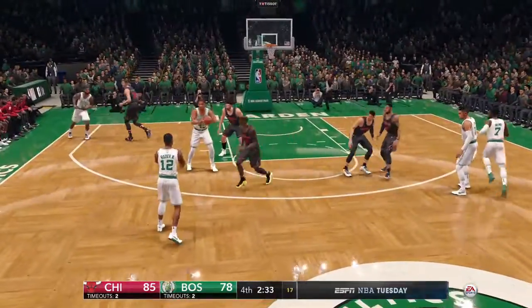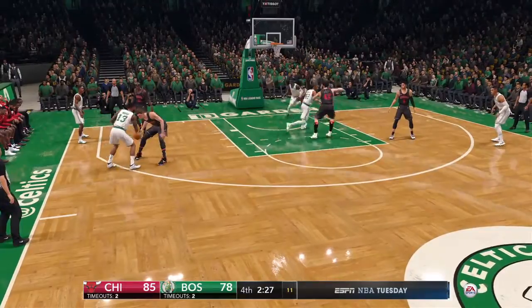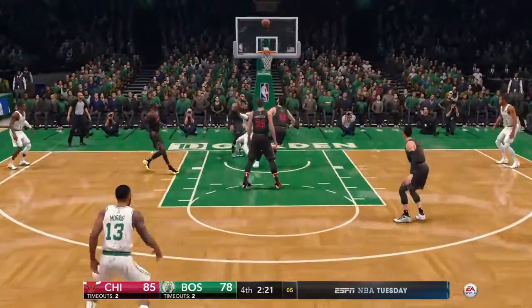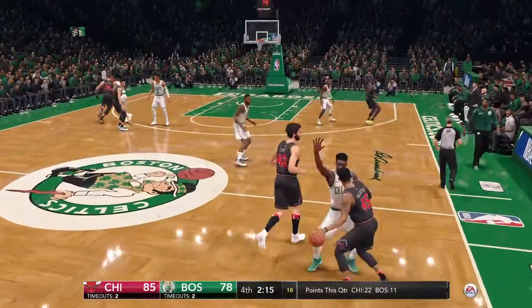Goes here. Here's the pick. A pretty entry pass. They double him. Oh, he's wide open for that three. And they miss another one. Haven't been able to score now in over 3 minutes.